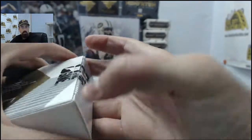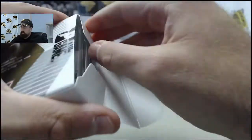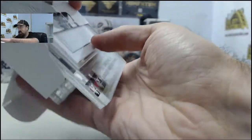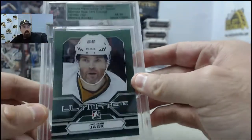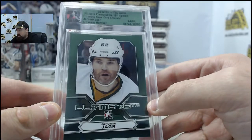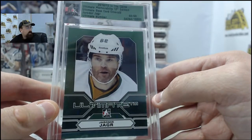As we go on to box number two here for BearRidge. Started off with the Jaromir Jagr. That is the Ultimate Base Emerald, 44 of 60.